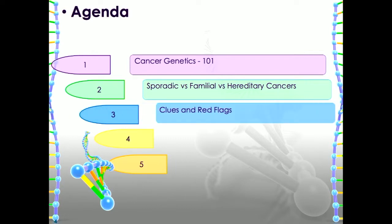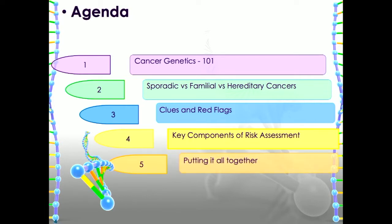And then we'll talk about the clues and red flags. Sorry, I'm reading from up there. What are we looking at? Why are we singling out individuals for genetic risk assessment and testing? And then the key components of a risk assessment. What happens when you come in to see me? What are we looking for? What are we talking about? And how does your family history and your personal history determine whether or not you meet the criteria for testing? And finally, we're going to put it all together.